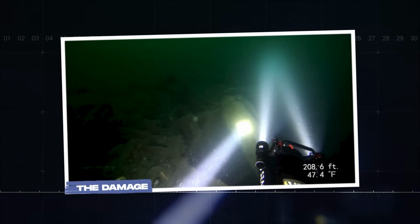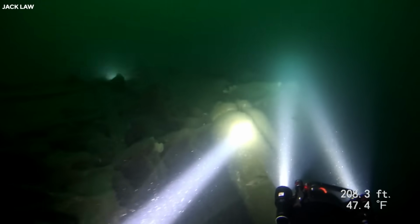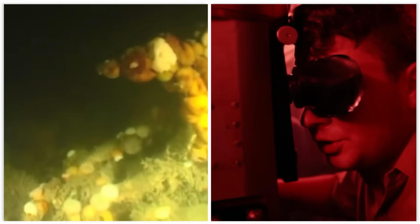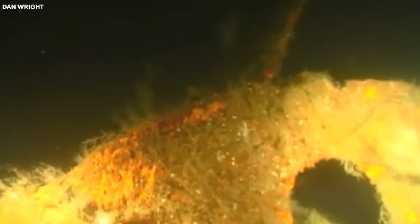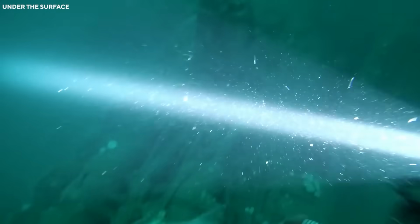The damage. According to the divers who found the wreck, the submarine had sustained serious damage. And not all of it was from rust and decay. The port side of the submarine's control room was more or less eviscerated, and that was one of the reasons why identifying the wreck took so long. Several of the documents that could have helped identify the vessel were blown up in the explosion that destroyed the control room.